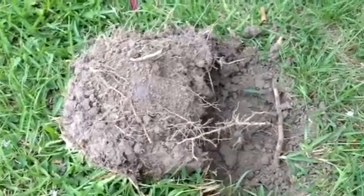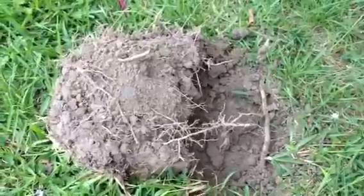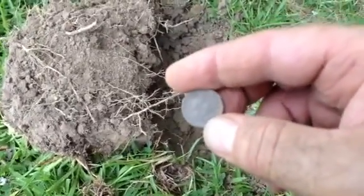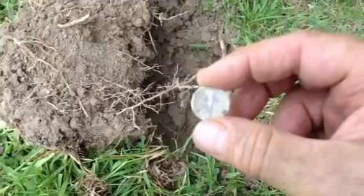Well, this is BB. I'm out here with my buddy KK, and I just found my first silver dime. That's old anyway. I found a Merc. It's my first one ever. Real good shape.